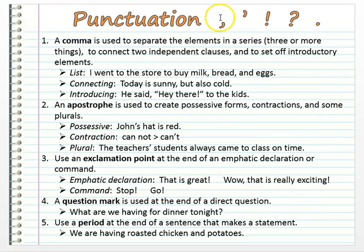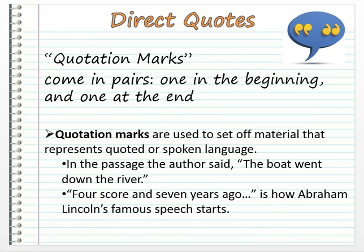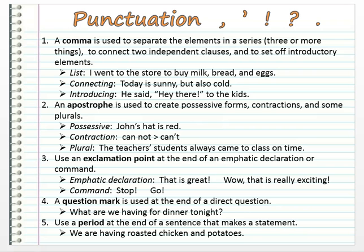Punctuation. We have a comma, an apostrophe, an exclamation point, a question mark, and a period. And we will talk about quotation marks in a minute. So punctuation. Number one, a comma is used to separate the elements in a series, three or more things, to connect two independent clauses, and to set off introductory elements.